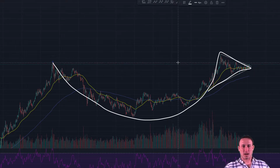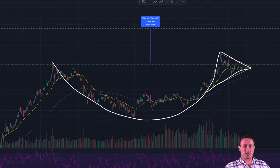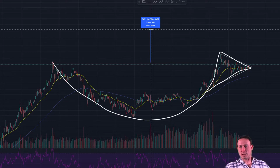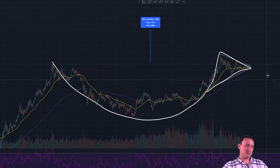So you have the height of the cup. We'll be conservative and say it's the left side, down to the trough. All right. So that's $862. So once it breaks out, $862 puts us at a gold price of $2,750. So once we break out of our wedge, the target is $2,750.